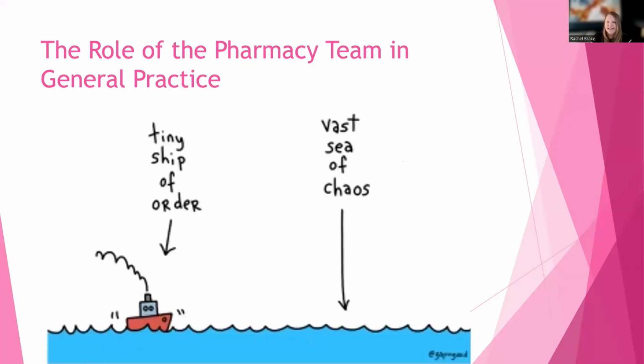I think it's fair to say that the pharmacy team aim to be the tiny ship of order on the vast sea of chaos. I think as pharmacists, it's fair to say, we like things neat and tidy, and like to try and bring order and calm to the fairly chaotic and hectic world of general practice.